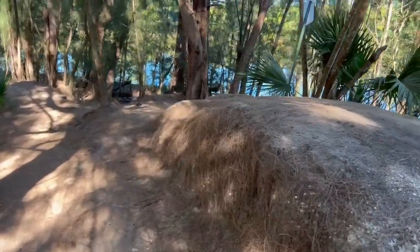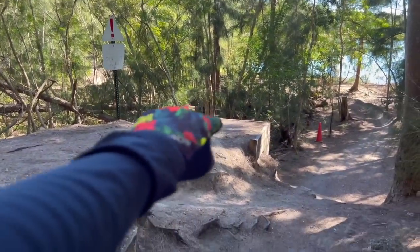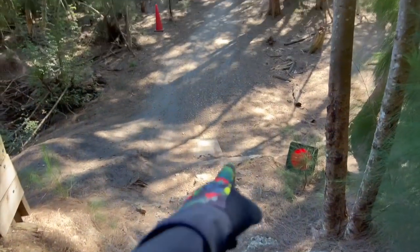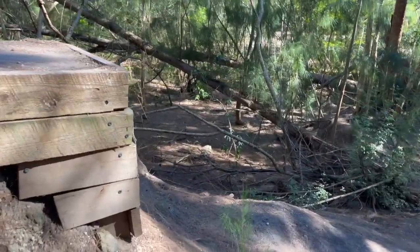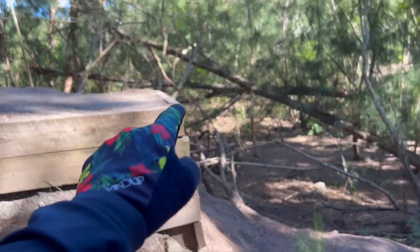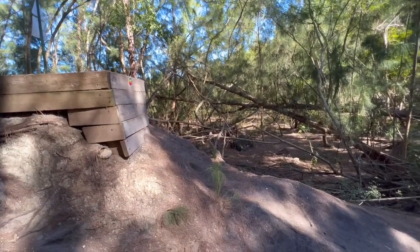All right, so we got up to one of the first drops. You got to go through here. This is the drop, but then they have another section, which kind of seems scary as well too, right here, and then drop down. Or to your left, you got this cool wooden drop right in through there, launch off, land right there. Take a look at this side. Yeah, it's pretty big.